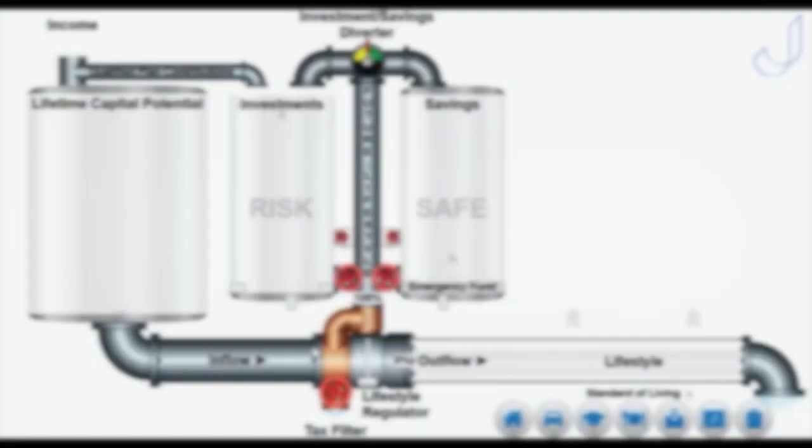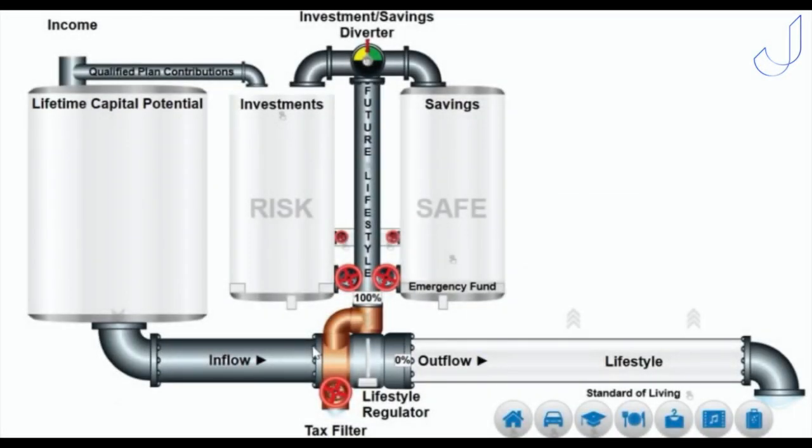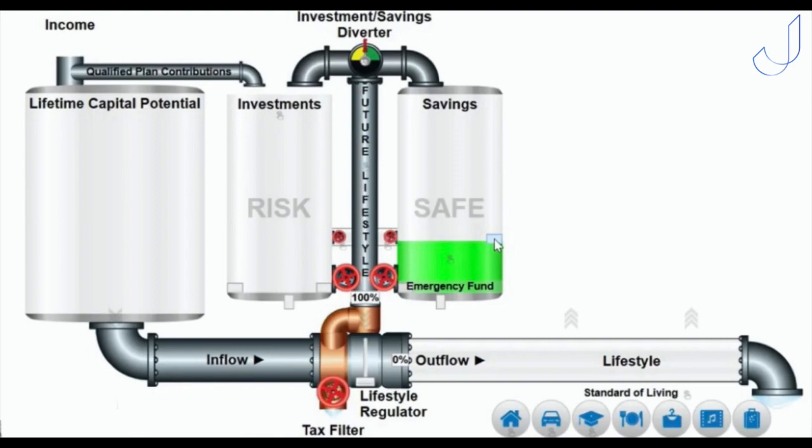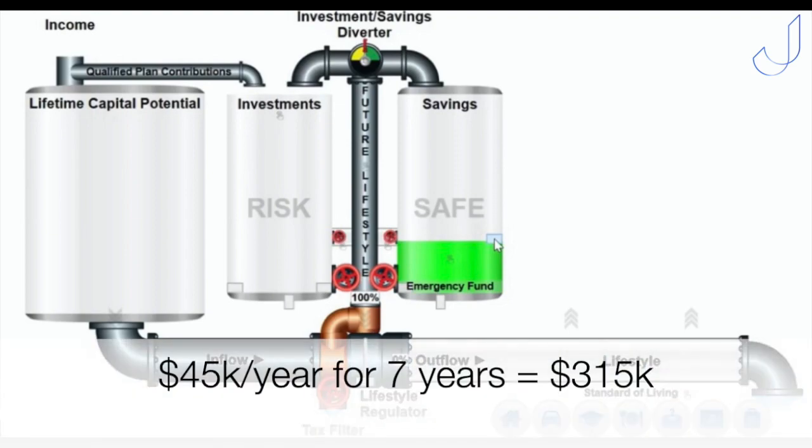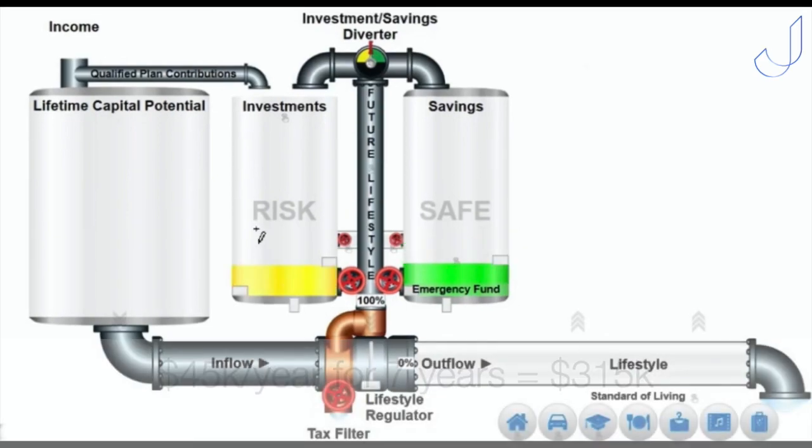In this picture here, as you can see, there are three buckets. On the left, we will call it the lifetime capital potential, where your income flows in. Towards the bottom, you see the tax filter. Yes, we're going to pay some taxes. And the remaining of the income will be used for either lifestyle or saved in a savings account or to invest. So with option one, let's say we're putting $45,000 per year into the savings account and we're going to do that for 7 years. The total would be $315,000.